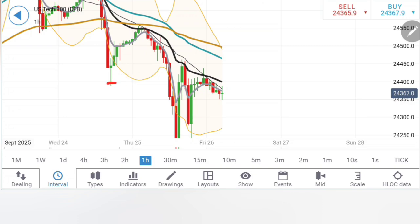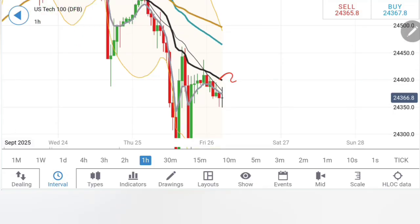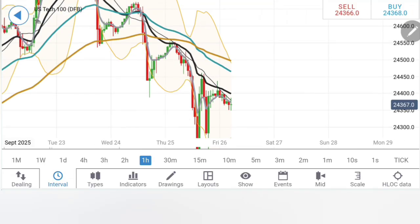Now we have also noticed that 24,400, which was the support earlier, is going to be a crucial resistance for the day. And hence, if you see it staying beyond 24,420, you can buy. But then also 24,450, 460 and 24,500 are the two levels it needs to trade above. If at all it trades beyond 24,500, that's the time you can say it is time for Tech 100 to confirm the reversal.